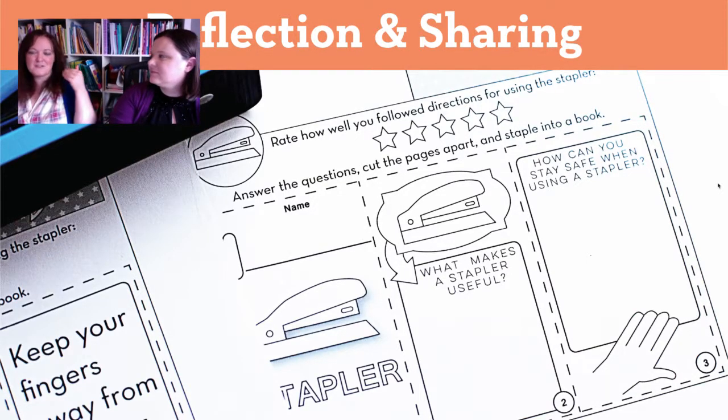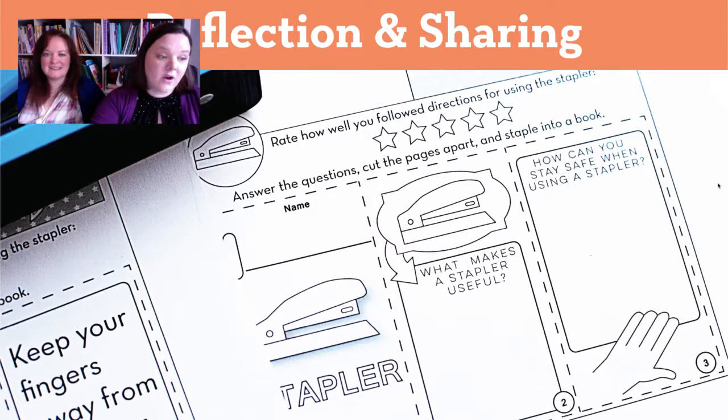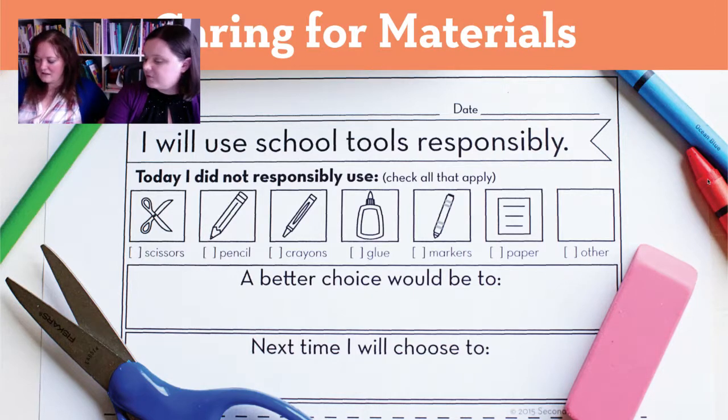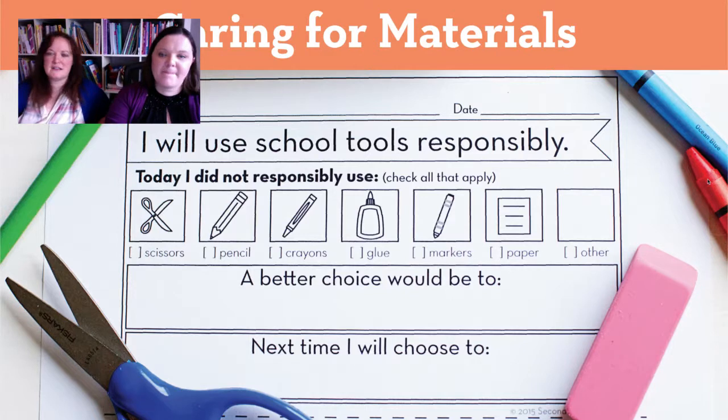But it's important for them to evaluate how well they followed the steps, so you can identify any places where more work might be needed. Right, if they're not totally clear on what they're supposed to be doing. So then, the last thing is caring for the materials. So if the kids haven't put them away at this point, you would walk them through the steps of putting it away, and you would add that information to your chart.